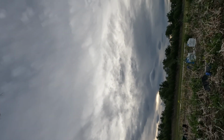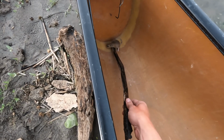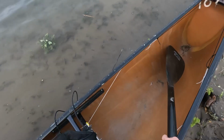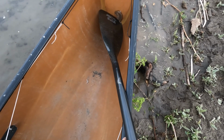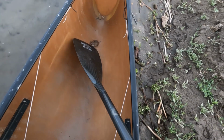I gotta get this guy somehow. He's in here. There he is. Poor guy. Here. You're just scared. It's okay. Hold on. Maybe a paddle. Go ahead and climb on. Go ahead. You got it. Yep. Oh, you had it. It's a little slippery. Oh, man.